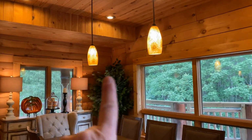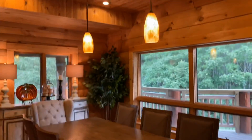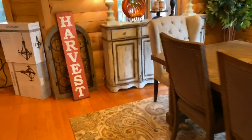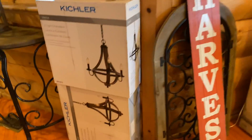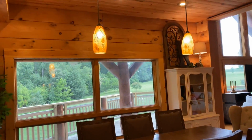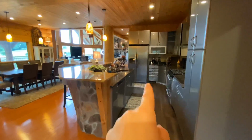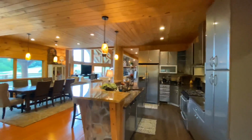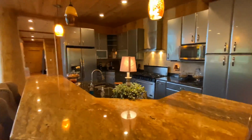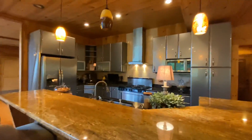So right here, these are gonna get replaced, hopefully today if all goes well. And you can see right here, these will go above that table. You can see the wood color. I think it's gonna go really nicely with that wood tone. So there's that. You can see here, that's the new flooring we put in, and you can see just how hideous this kitchen is. I just don't understand the design or the cabinets.